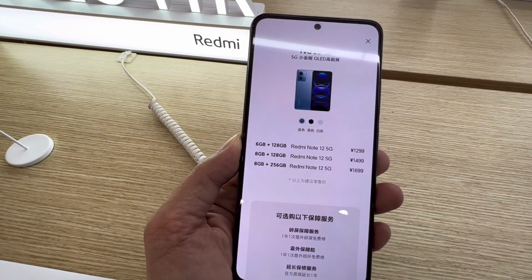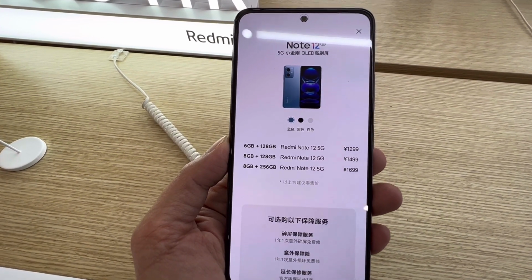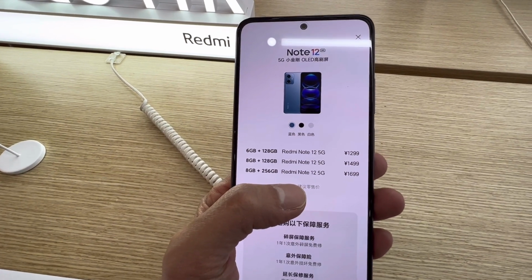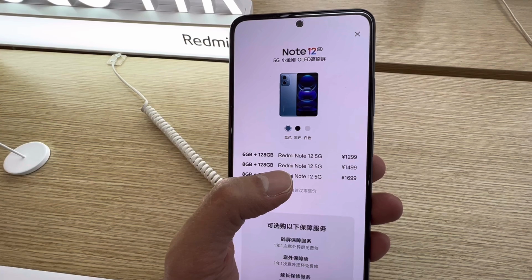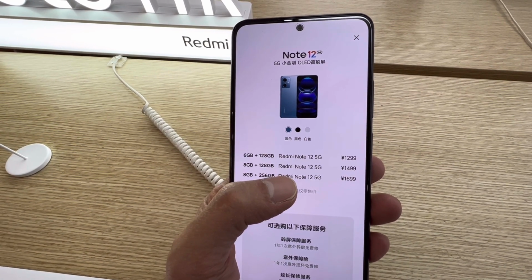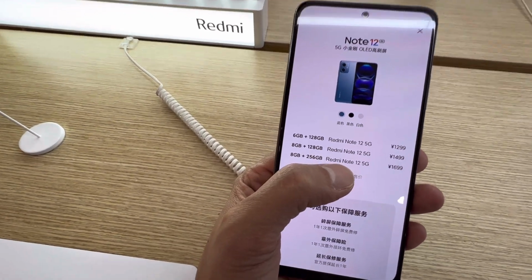But they have a special offer until the 31st this month in October. You can get a 100 yuan discount. So you can get this introductory price. Instead of 1,299, you can get it for 1,199.